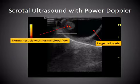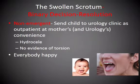And what you see here is a testicle. There's a red arrow going to the testicle with actually quite good blood flow going through the testicle. And there's a large hydrocele. So this is a non-emergent urologic problem. The child can be discharged home and followed up by urology at the mother's and urology's convenience. The child has a normal testicle with excellent blood flow. It's a hydrocele. There's no evidence of torsion. Everybody's happy. Everybody goes home.